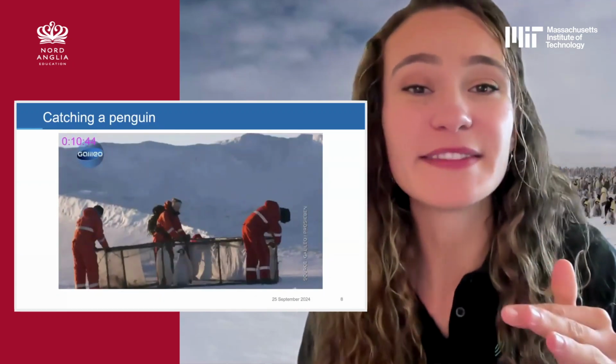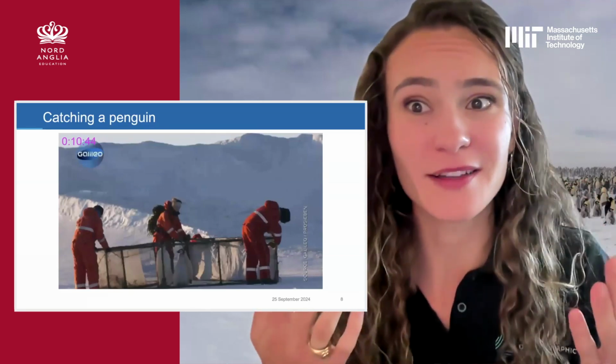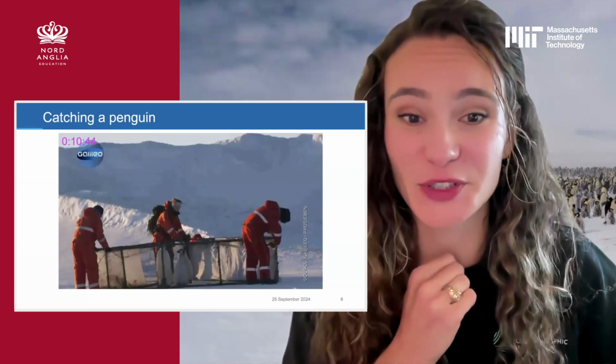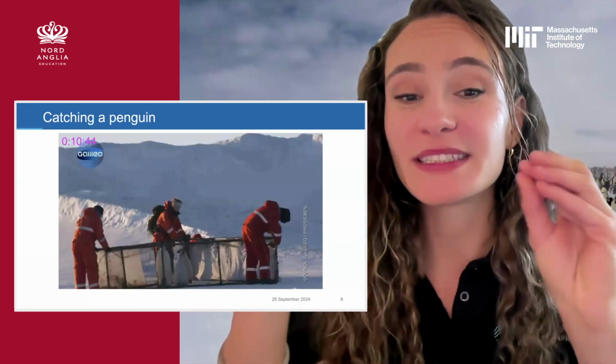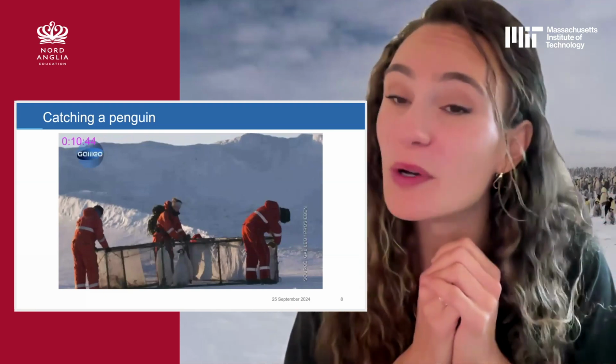They're about 85 centimeters tall, or 3 feet tall. I always thought they were much taller, but they're actually just about your hip, as high as your hip. And then we put them in this little corral, this little pen, to make sure that they don't walk away when we want to study them.